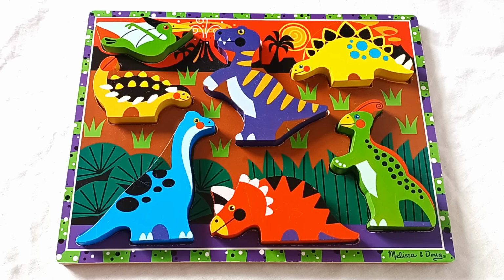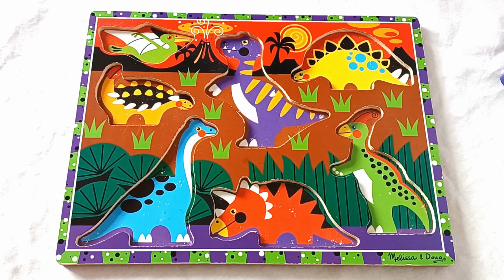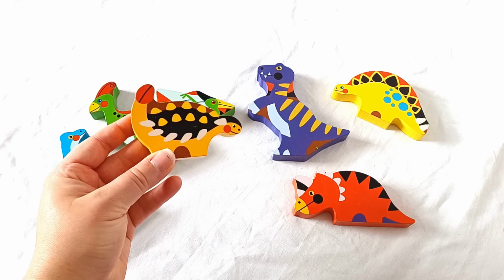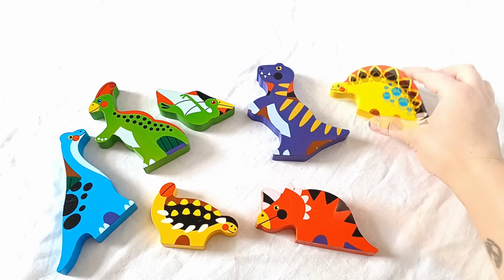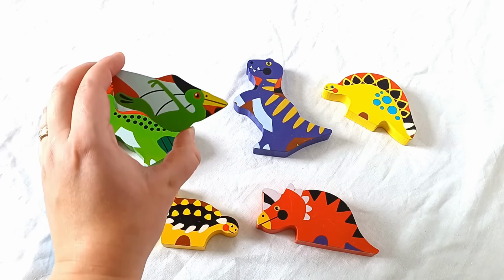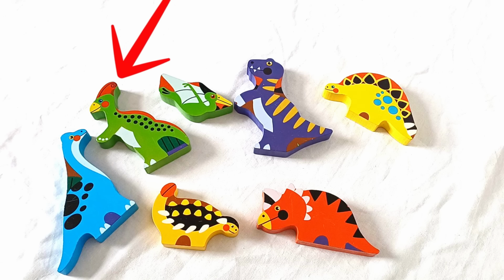Look at all these colourful dinosaurs. Oh no, all the dinosaurs have disappeared. Let's go find them and put them back in the puzzle. Here they are. We have a blue brontosaurus, a yellow ankylosaurus, a red triceratops, a yellow stegosaurus, a purple tyrannosaurus, a green pterosaur, and let's not forget this dinosaur.